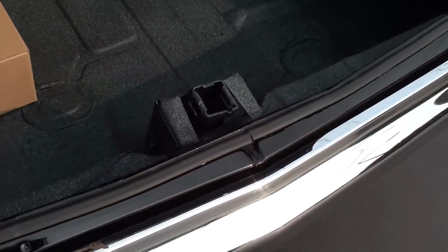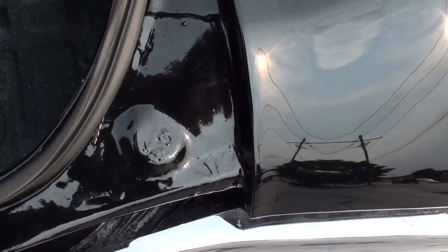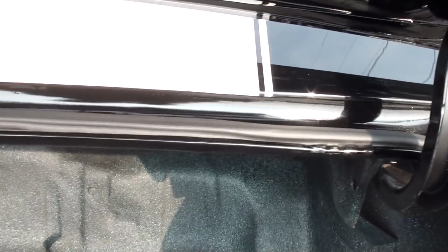Oh, Dale just went all through the front end, so all the front end's brand new. Remember the gear in it? Jay's thinking it's a 3.73. We will double check that though.